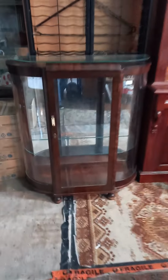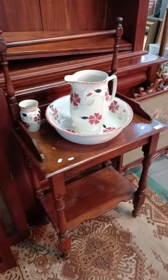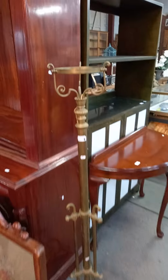This little deco display cabinet's got all the shelves there to go with it. Big Victorian-style bookcase. Nice little Victorian cedar wash stand, funnily enough, with a wash set in it. They are separate lots. Kind of like this, the nice heavy brass floor lamp. Just needs all the workings, but it's a ripper of a bit.